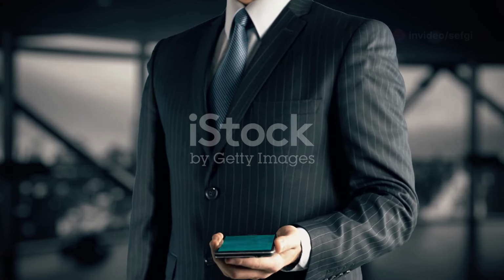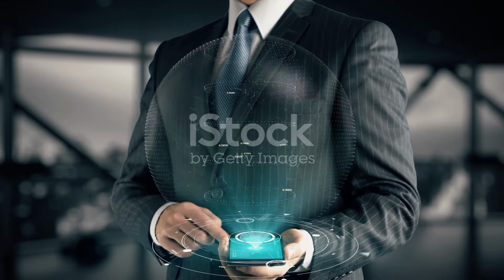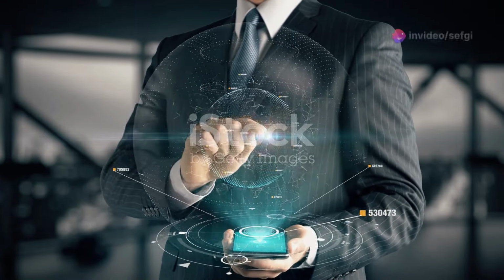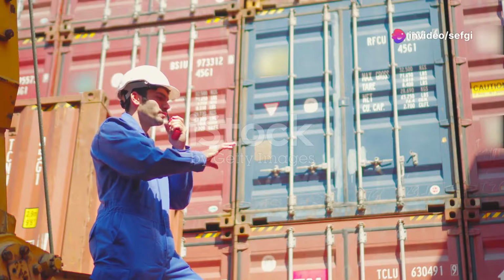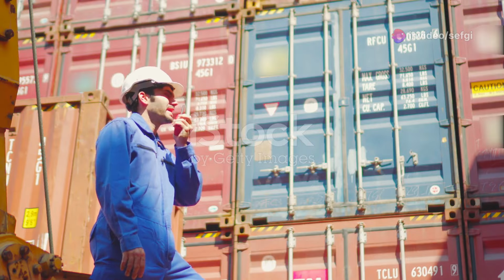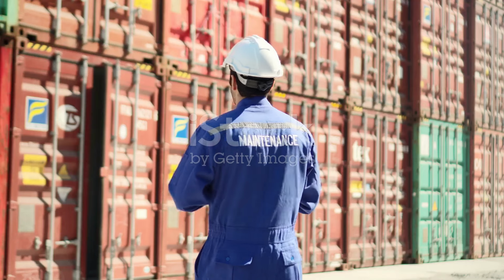Shell companies and trusts. These are legal entities created to hide the true owners of assets, making it difficult to trace the money trail back to the criminals. These entities can be used to hold assets anonymously, making it nearly impossible for law enforcement to identify the real owners.